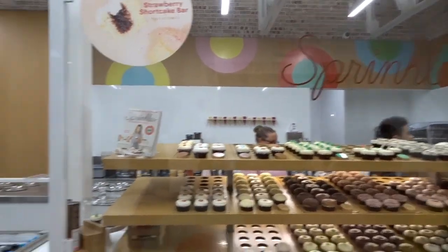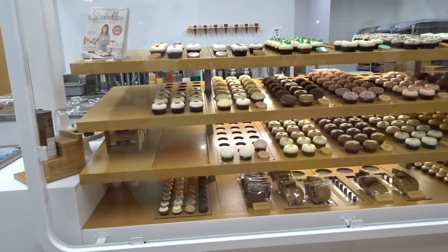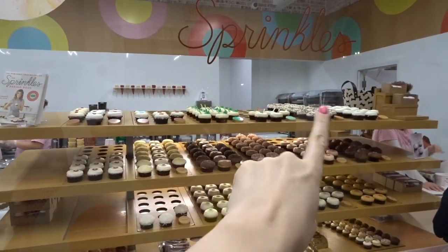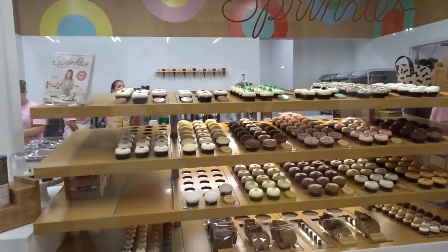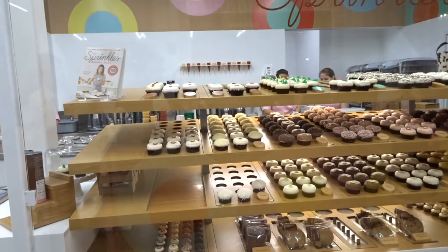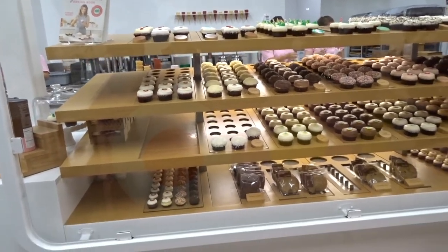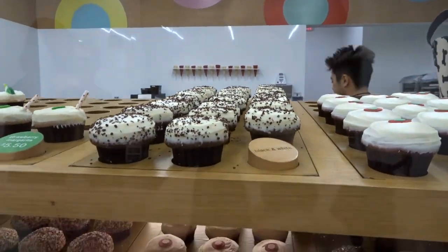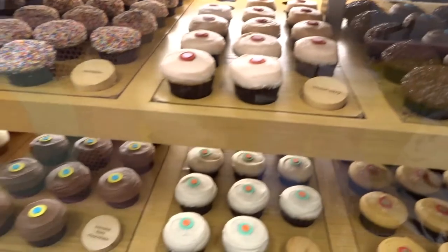I think I'm gonna get a cupcake. Okay. I usually get that one on the top. I don't know what it's called. It's chocolate with vanilla frosting and little chocolate bits on it. I don't vary much. Neither do I. Yeah. So my husband got a dark chocolate. And there's my black and white. Eventually, maybe we'll try something new.